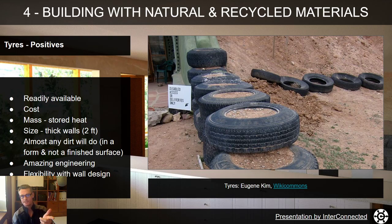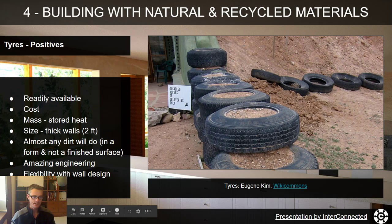And if you think about the stresses that your car undergoes under heavy braking, going from 100 kilometres an hour to 0 in seconds, then tyres are really, really, really strong in terms of making a brick out of them with rammed earth in there. You're not going to damage these things very easily.